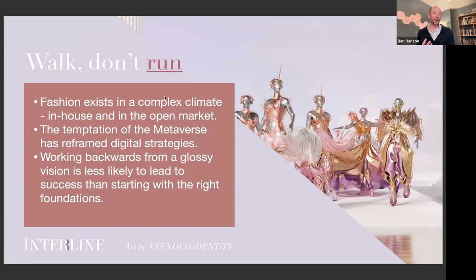Because there's a lot of complexity around creating products in 3D. You need to get your materials in place. You need to get your patterns in place. You need to find the right blend of in-house and external talent. You need to communicate with your supply chain partners.